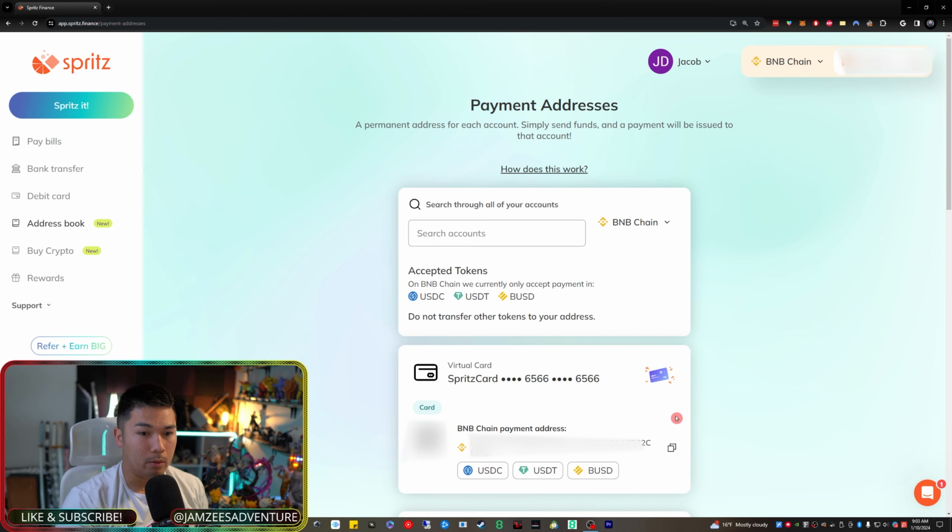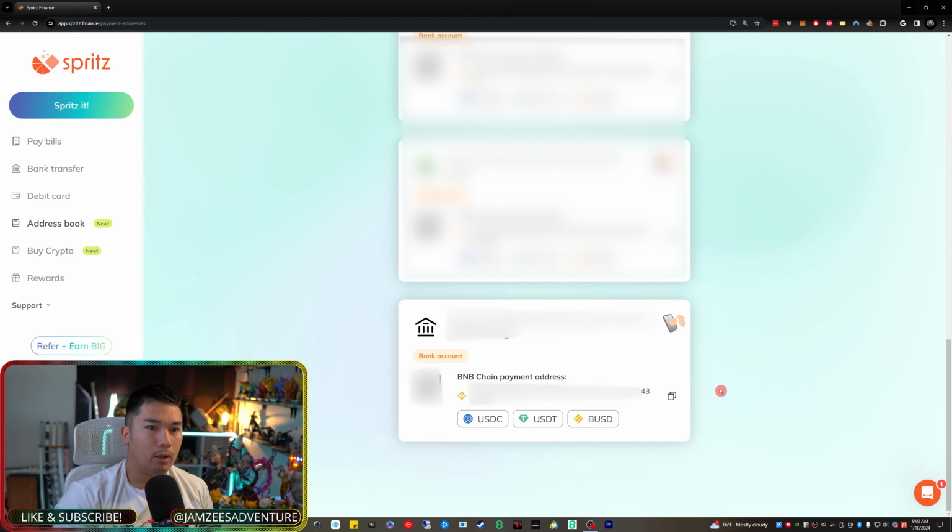So here's the thing. It's not the same wallet address for everything. For example, if you're using the BNB chain, it's not the same wallet address for all of your accounts, like your bank accounts and your virtual card. It looks like everything has its own separate address, and that's how they're able to make sure it goes into the right bank account, the right card. This is awesome. Very cool. Very simple. And so it looks like USDC, USDT, BUSD.